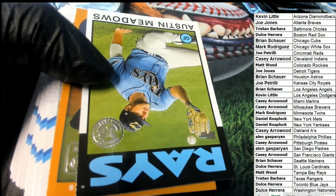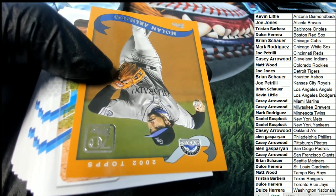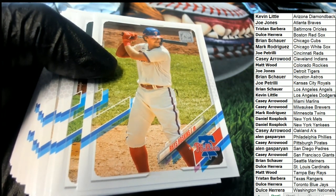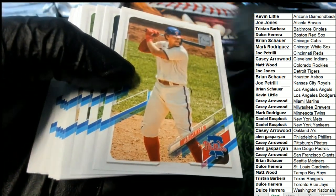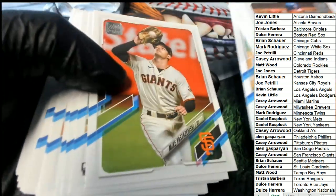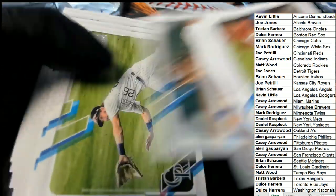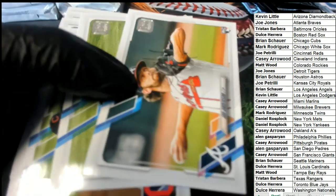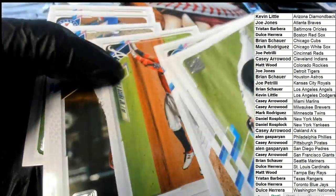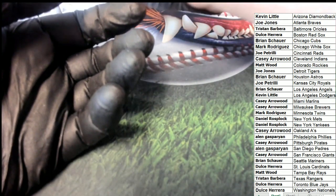But there really are a lot of good ones, man. I'm not kidding. Because of all the short prints. Look up the super short prints in the product on eBay, and you'll see there are so many. But I think Ian Anderson's really good. Christian Pache is really good. And then you got Acuna. But look up super short prints, man, they're all up there.